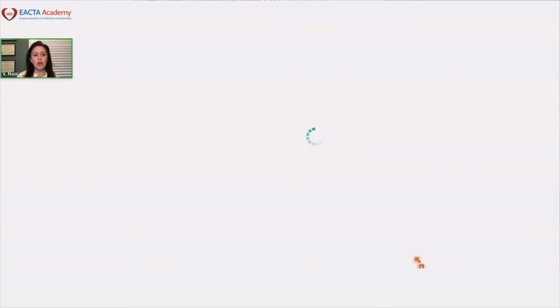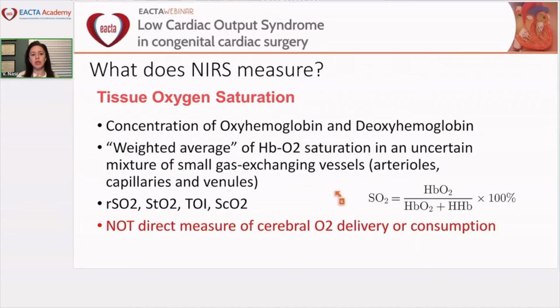The NIRS, what is it actually measuring? It is measuring tissue oxygen saturation. It is a concentration of the oxyhemoglobin and the deoxyhemoglobin. It is a weighted average because that area that I just showed you in the brain would be a mixture of arterioles, venules, as well as capillaries. And the nomenclature that we use, whether it's regional saturation, tissue oxygenation, tissue oxygen index, or cerebral oxygenation saturation. So it is not a direct measure of the oxygen delivery and consumption. However, it's a surrogate of the oxygen level that is in that area.